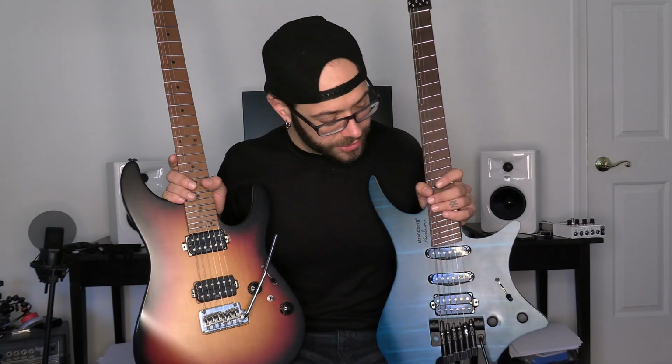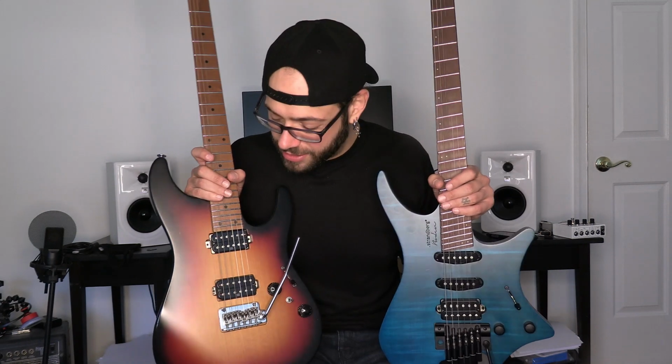I feel like everyone who is in this super shredder prog-esque realm is looking at these two guitars. I know I was, and now I have both of them, so maybe that says something. Maybe you could turn off the video right now. Just go buy both. Oh, they're so good. I'm just looking at everything that I'm about to compare, and I can't believe it.